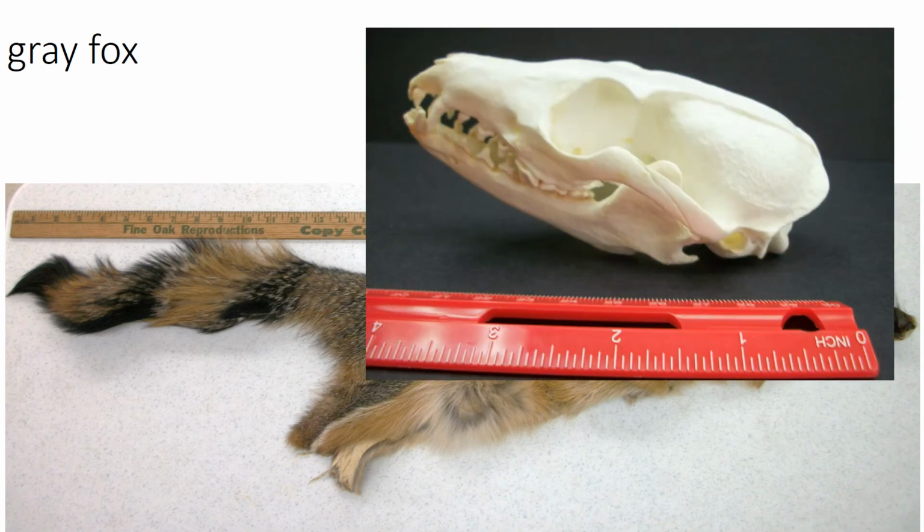The gray fox skull is kind of a medium-sized skull for our contest. It's about 4 inches long, a little bit flatter than maybe you're looking at the coyote skull. Those are kind of similar. You may get those mixed up. It does have the sharp incisors, the long canine teeth there, the pointed molars.